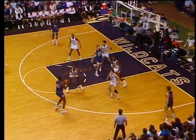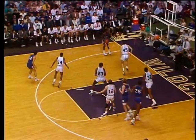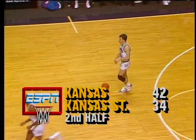Geldner in the corner. Newton, wide open. That's two. He's got it. Boy, Milton Newton has had some kind of game so far tonight for the Jayhawks of the University of Kansas. He's got 13 points, and it's 42-34, their biggest lead.